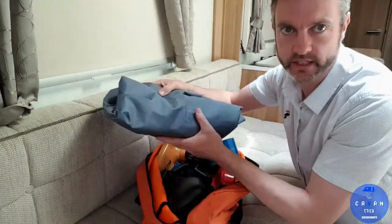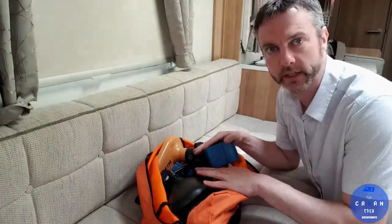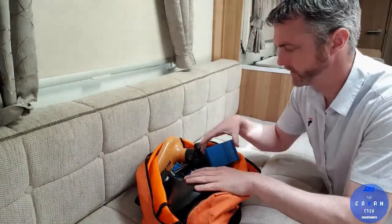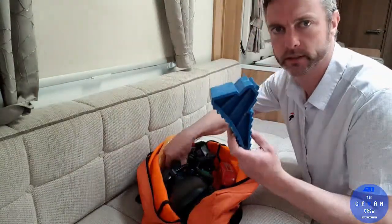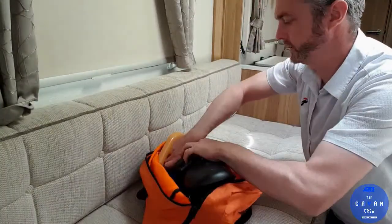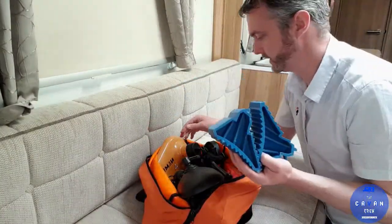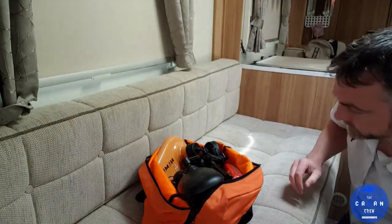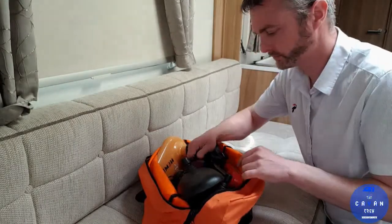The first thing here is just a hitch cover, which is really useful to put in there. These are the chocks. So I've two chocks in here. Very important to put them under the wheels when necessary. Again, they're small enough to fit in here. They don't take up too much room.